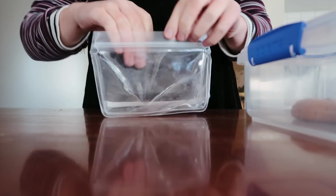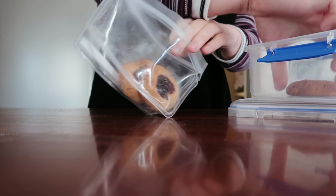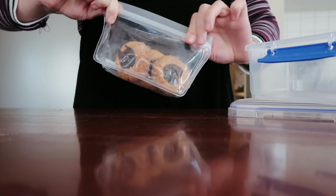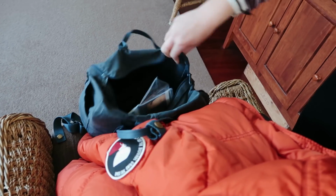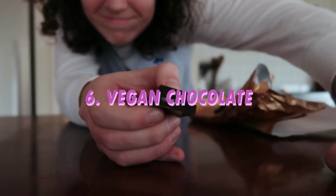Number 5 is having some snacks in your bag in a reusable pouch or just a container or whatever. Whether they're almondy thumbprint cookies like these ones that are on my blog, or bliss balls. It's just great. You don't want to get hungry on the go. That's not fun.